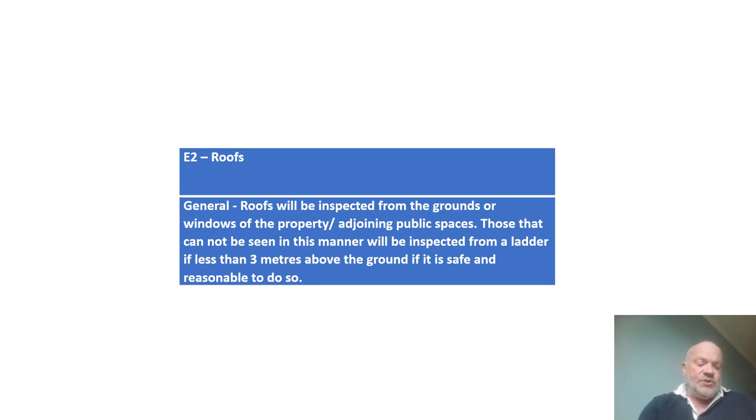In level 2 survey reports, I may comment on the EPC, that's the Energy Performance Certificate, for example, if I think it has errors. So with E2 roof, general, roofs will be inspected from the grounds or windows of the property adjoining public spaces. Those that cannot be seen in this manner will be inspected from a ladder if less than 3 meters above the ground, if it is safe to do so.